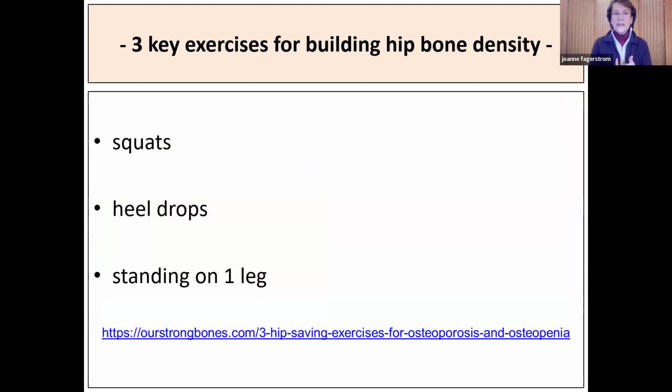It's the squats, the heel drops, and the standing on one leg. And I've included this link where you could just click on that and go right to the blog. I go into more detail. I write a blog once a month, and I try to keep them short on purpose, but I always include the whys of anything that I'm describing.